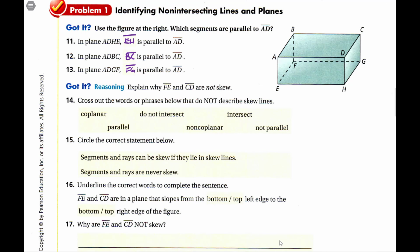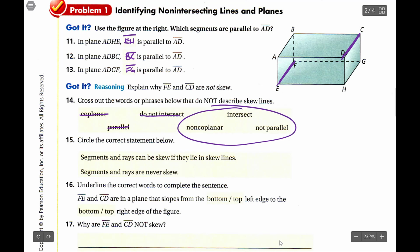Explain, so now we're going to use some reasoning here. Explain why FE, so let's highlight FE, and CD are not skew. Cross out the words or phrases below that do not describe skew lines. One, skew lines are not coplanar. Remember, these are the words that do not describe skew lines. So skew lines do not intersect. Skew lines are not parallel. So these three terms right here do describe skew lines. Segments and rays are never skew. Well, segments and rays can be skew if they lie in a skew line.